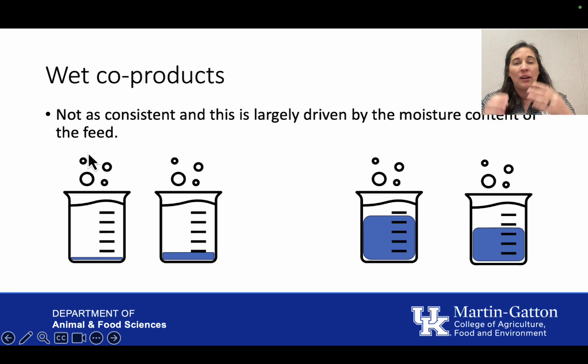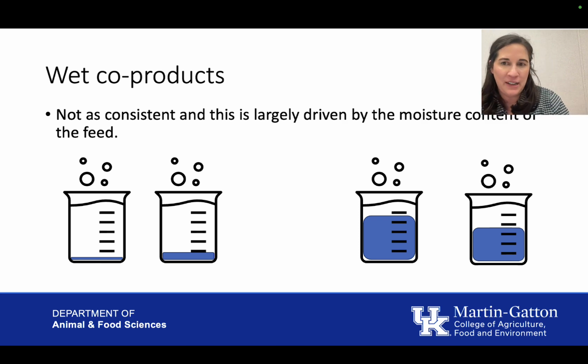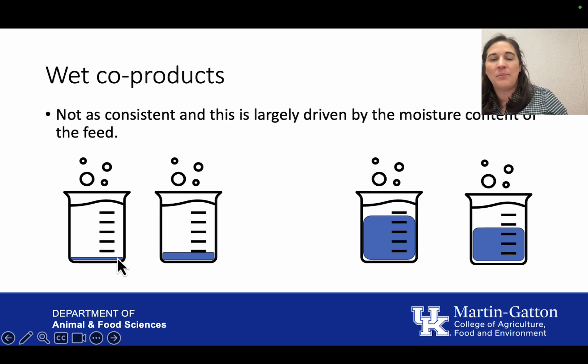Now, I talked about this moisture content of the wet feeds and why that can be a little bit more variable. It's really just based on how much moisture there is. That moisture content is taking up a bigger proportion of the feed. And so when there is a change in that moisture content, it's a larger portion of the total feed matrix, if you will, that is changing, compared to in this drawing over here, where even though the moisture content doubled, it's still a relatively small proportion of the entire sample.